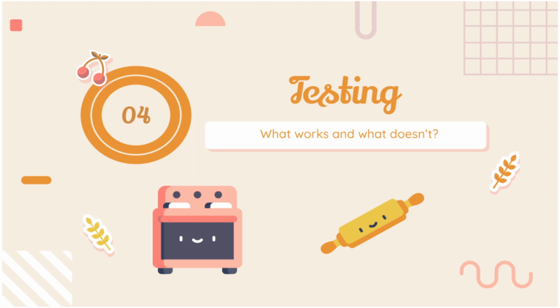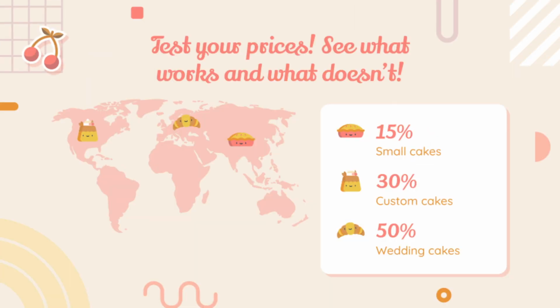Final criteria is testing. What works and what doesn't. From this point forward, for the next few weeks, next month, I want you to calculate your time and effort that you put into each cake. Calculate the cost of the ingredients and the decorations, and just make notes of each one of those. Figure out your profit margin.